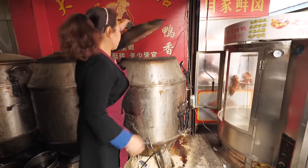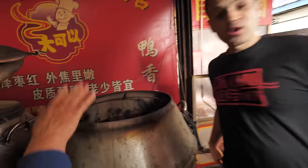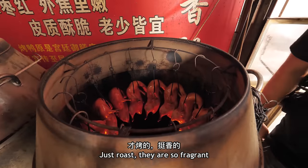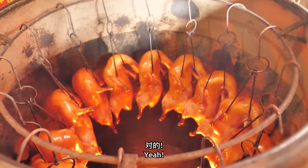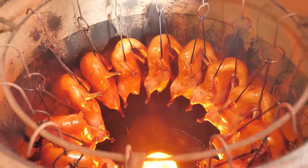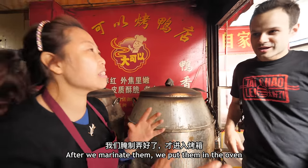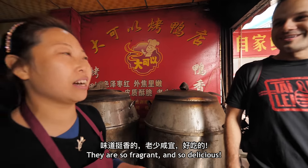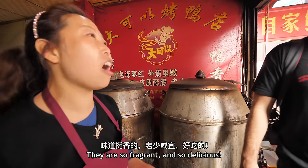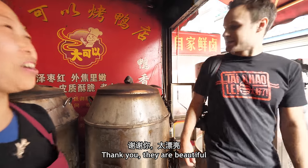Whoa. She's gonna let us take a look. Oh, it's full of ducks. Oh my goodness. Wow, isn't that beautiful? Yeah, you can have the aroma and smell just coming from there alone. Yeah, it's very 香，很香. 谢谢你，太漂亮。好。Let's go try it out.